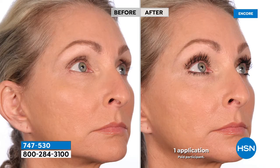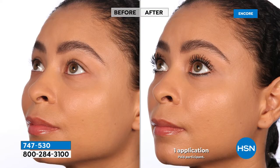But most importantly, if you need a little lift or a whole lot of lift, or your lashes are just stubborn and they won't hold a curl, you don't even need a curler with this. It's going to curl your lashes, and it will lift those lashes up and hold them there for 12 hours and stay on up to 20. It's crazy. It really is.